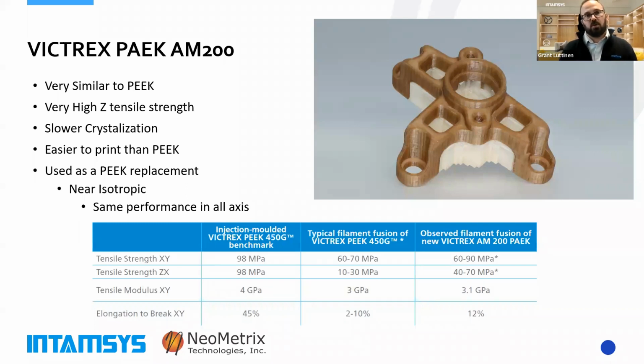So this is a super cool material if you have a PEEK application that requires a uniquely shaped bracket like this, where it's getting stresses in a bunch of different locations, needs high chemical resistance, a super, super high performance material, but absolutely worth it for the right application.